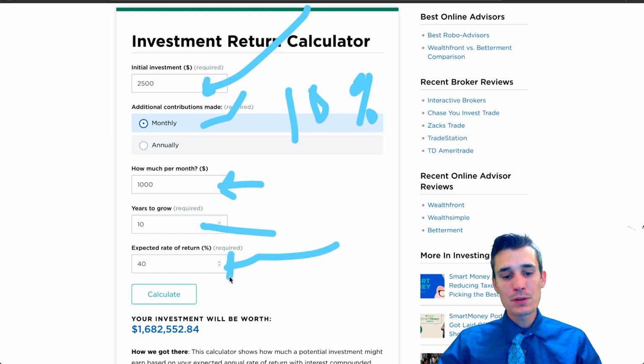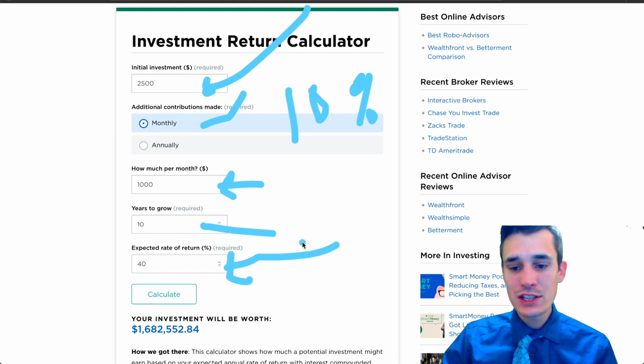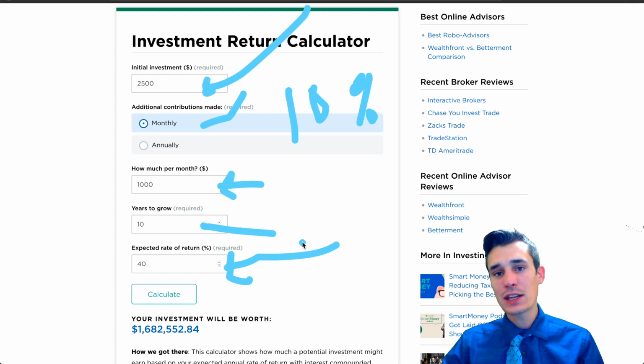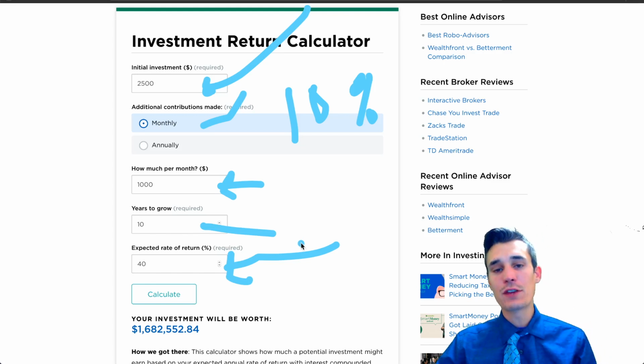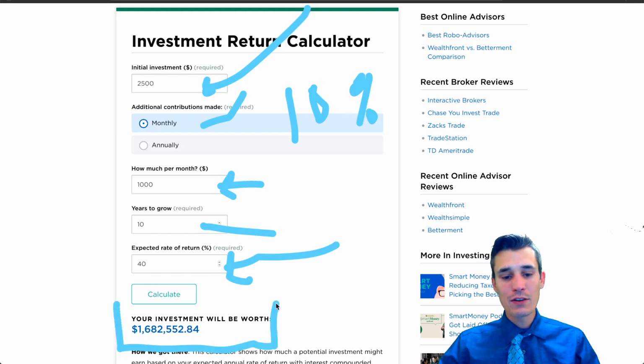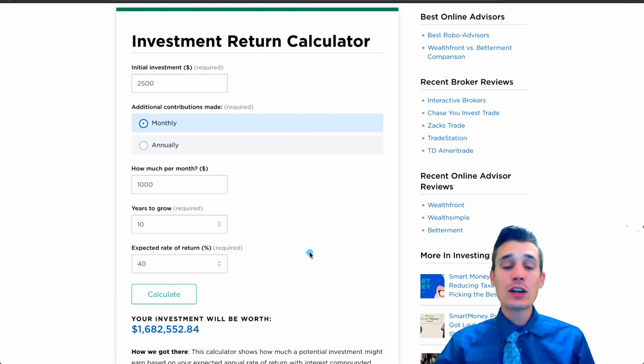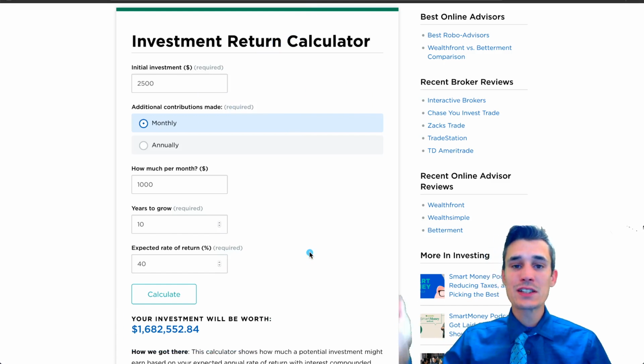I put in 40%, which could be low, could be high, but I'm going to be active in this account buying growth stocks, looking for huge returns, also swing trading using options. So I think 40% is doable. If we hit that in 10 years, we're looking at an account value of $1.6 million. So it could take us 10 years, it could take us 5 years. We'll see. That's the fun of the challenge.